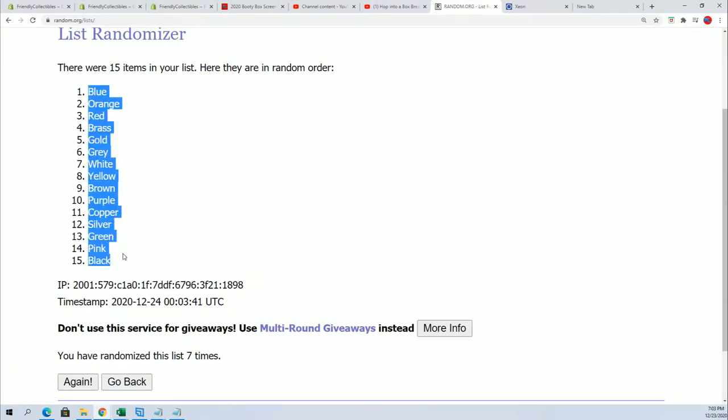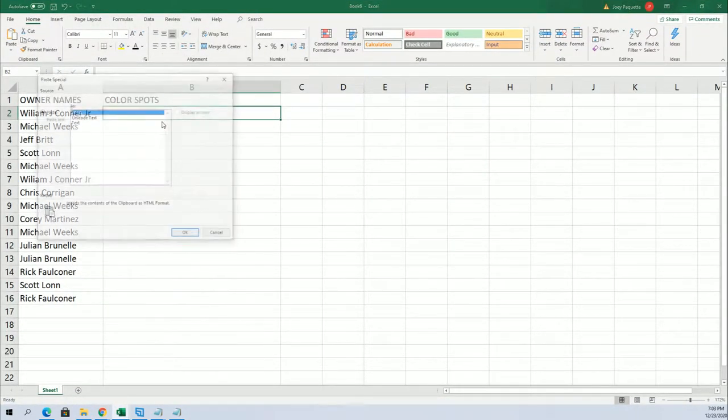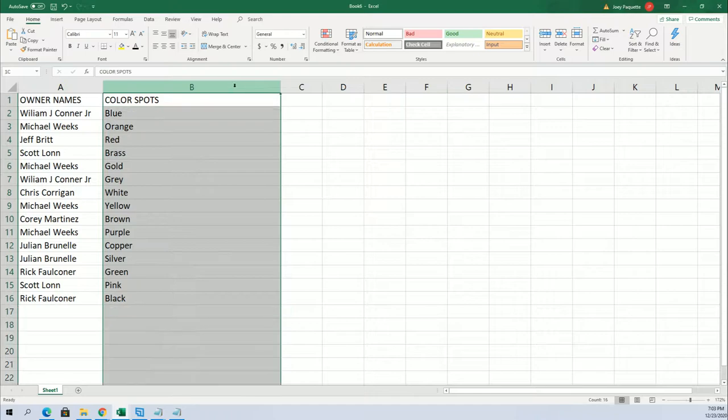Oh, man. There's been so much action going on today. We opened some prism packs. We had a jersey. Now you can see your color spot in the break.